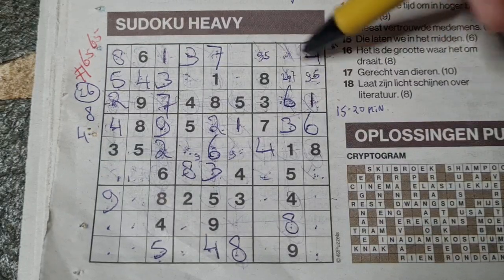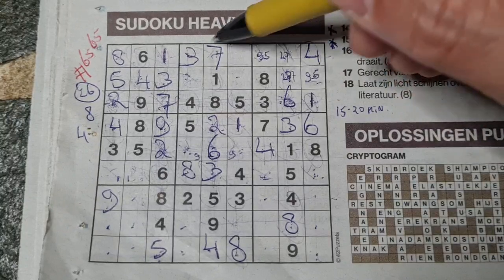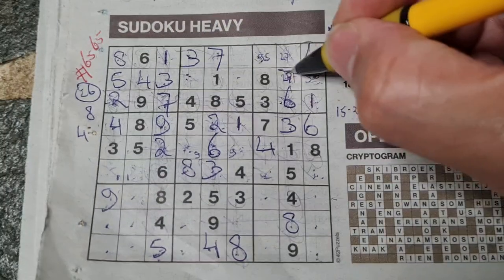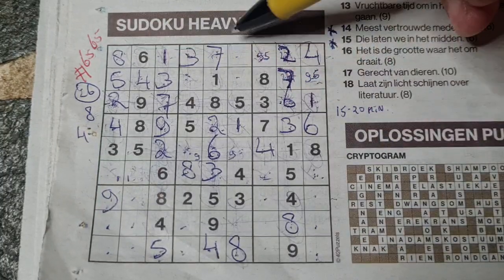Here we have 2 missing numbers, the 9 and the 5. The other pair should be the 2 and the 7 here. We have a 7 in the first row, no 7 there. 7 should be here, and 2 goes there. 1 box left.